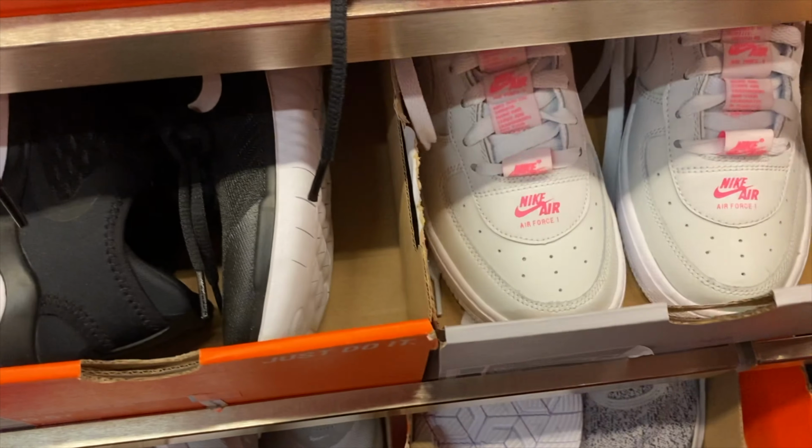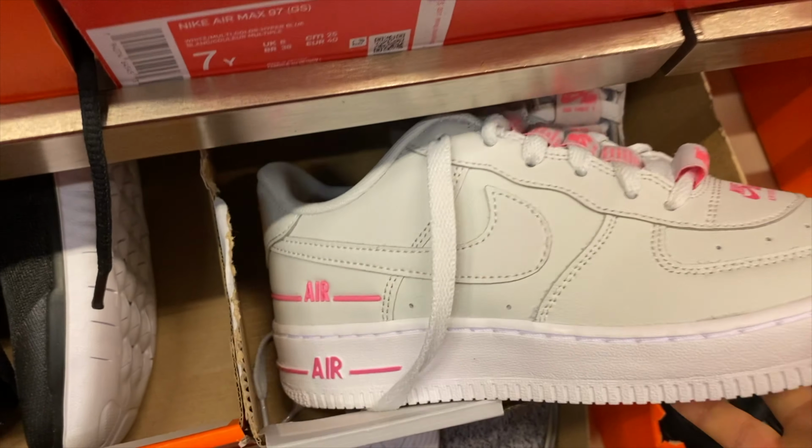This cute Nike Air Force One. I really like this. It is pink and white and so cute. What do you think?